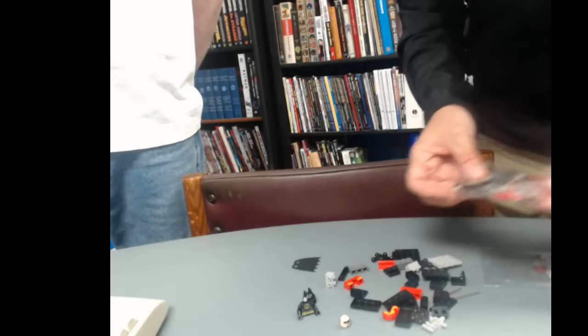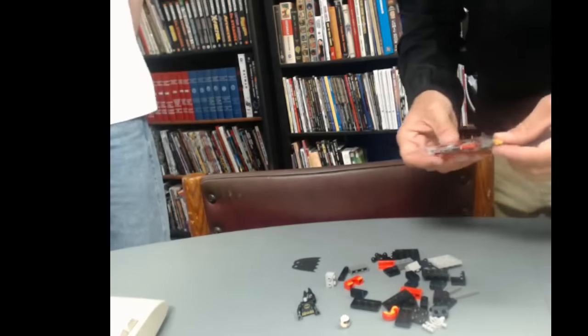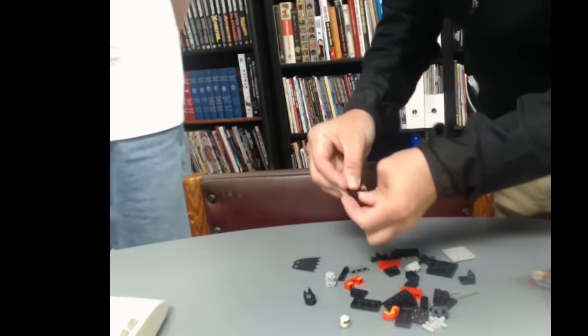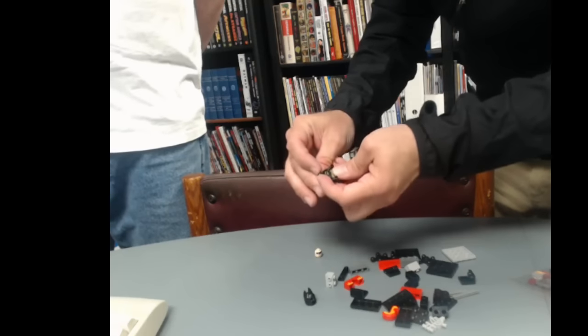Let's see. That's the bad guy. That's a gun. Where's his feet? Jeez. Nothing against Lego, they do pack their stuff really well. And here's the bat cape.